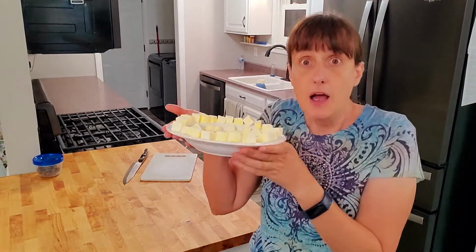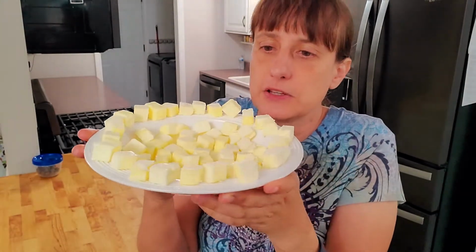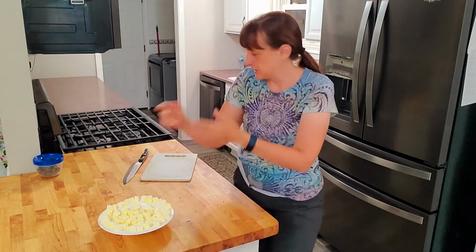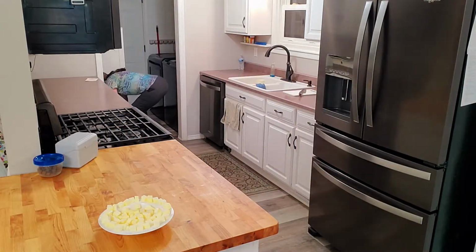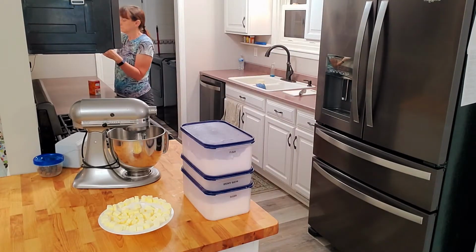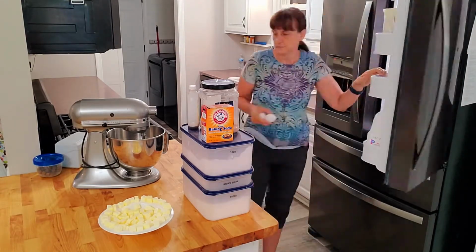So we have our butter all chopped up and spread out a little bit here and a little bit there so that they're not touching each other too much, because this increases the surface area of the butter. We do that first, and then we go collect everything we need for our cookies. Chocolate chips.